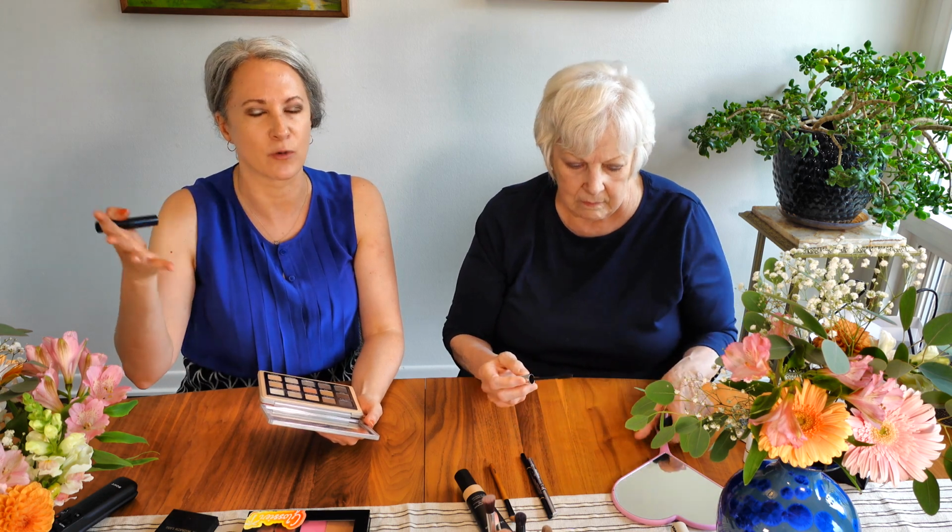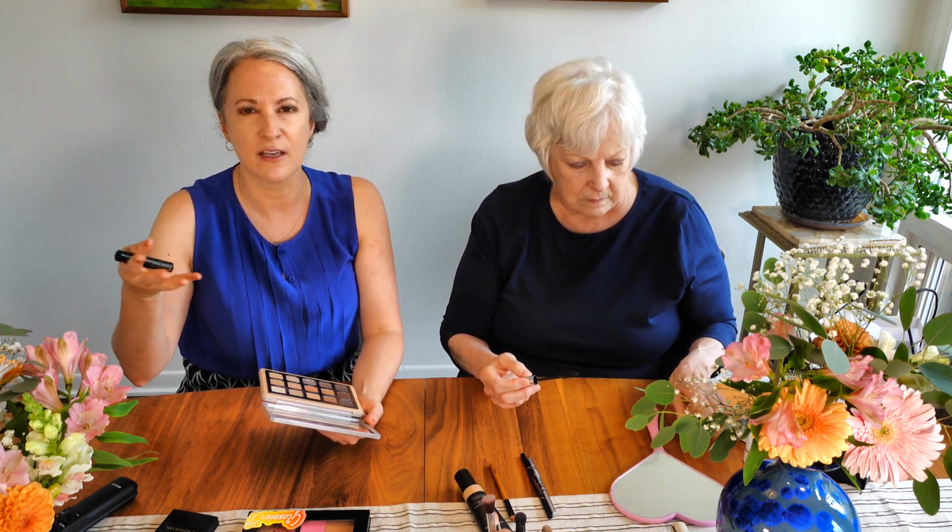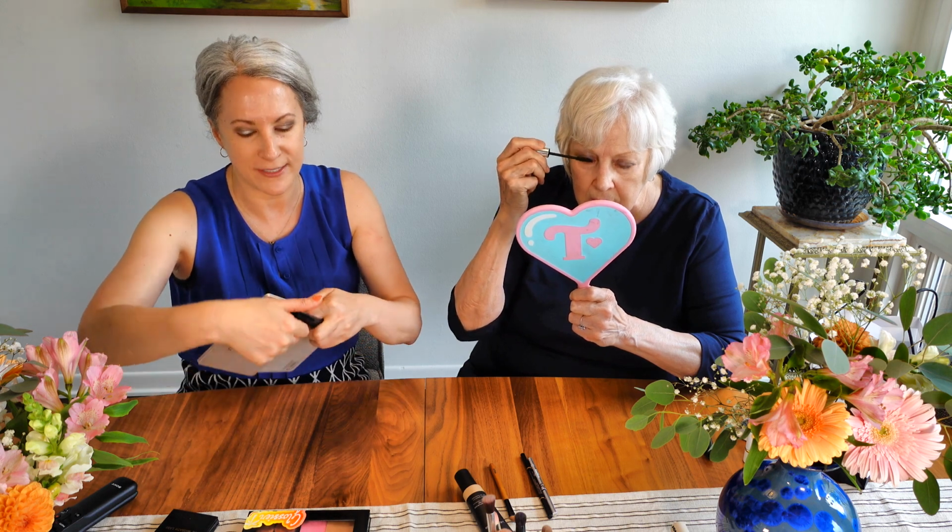I think it's the best. It's my favorite, and it's not terribly expensive. I think it normally sells for $23, and on Sephora often it'll be half off. So sometimes you can look for a sale and get it for even $11, at drugstore prices. I'm using a sample size of Pat McGrath's Fetish Eyes.